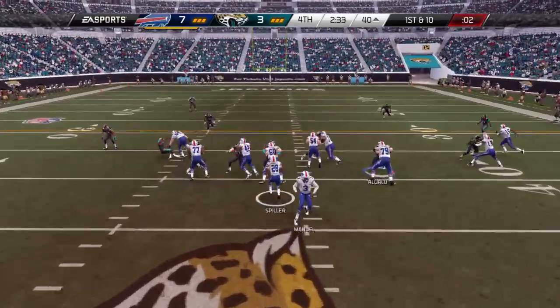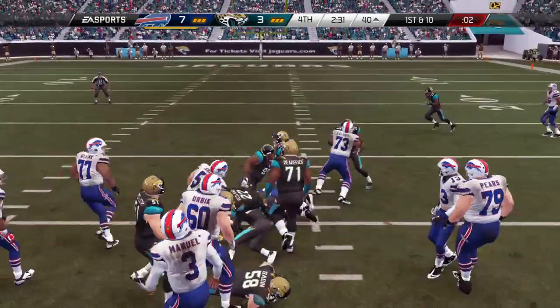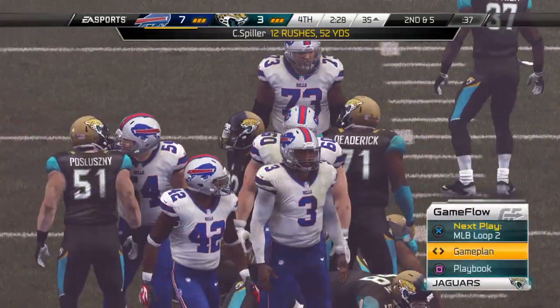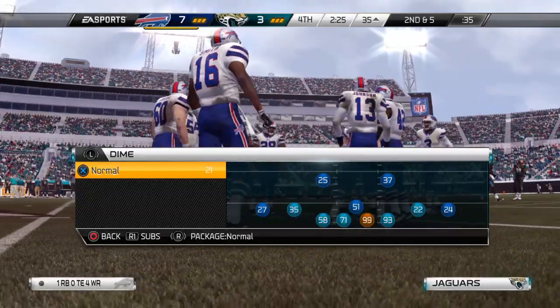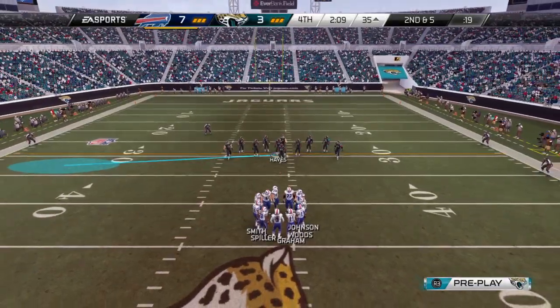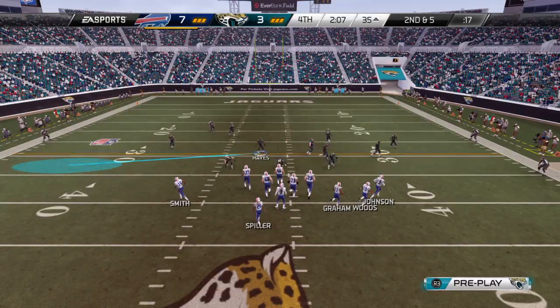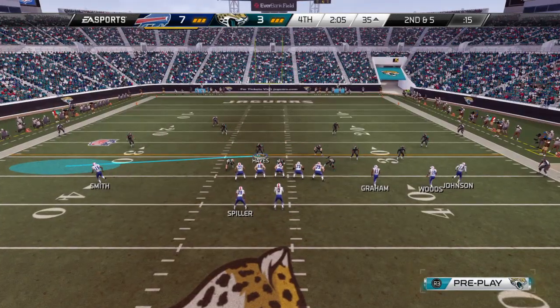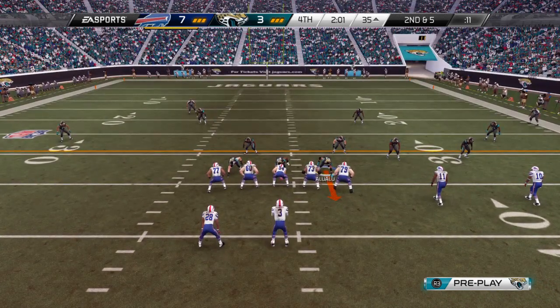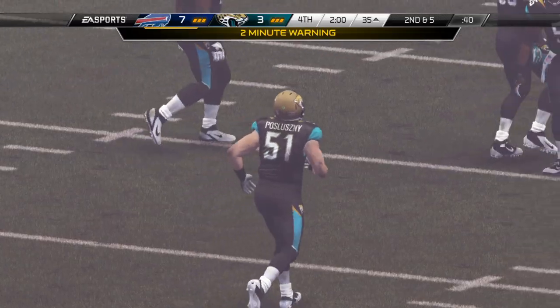First and 10. They'll call on the services of C.J. Spiller. When you're an offensive lineman and you can line up and just run the football straight ahead and pick up those kind of yards, you are going to get into the head of the defense. You're basically saying, we're tougher than you are, and we're just going to come right at you. 2-minute warning.